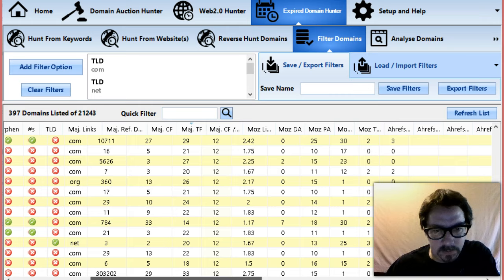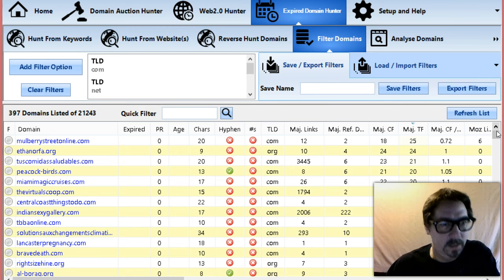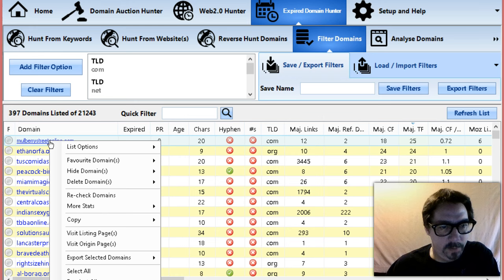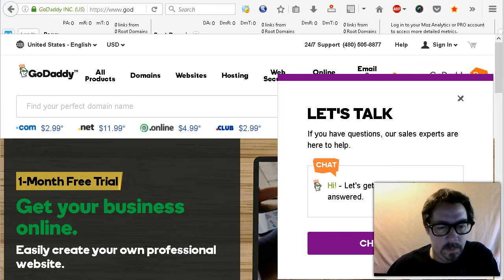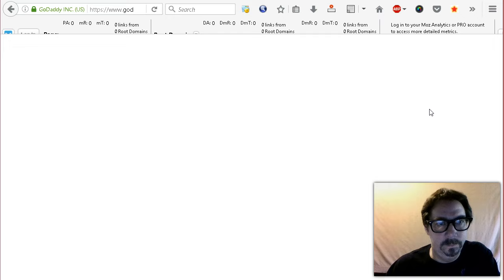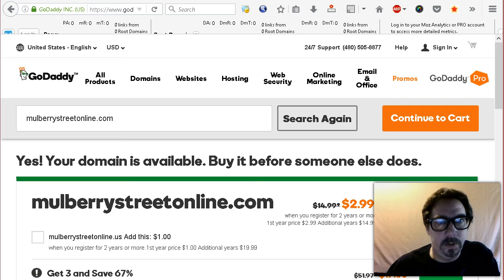So let's get back here at the top. Now what you can do is, this one's not looking bad, right? It's got a high page authority. It's got a 12, domain authority of 12. It's got a few links, nothing too great. But let's take a look at it. We'll copy the selected domain. I'm going to go to GoDaddy. I'll search it, make sure it's still available. Okay, still available.